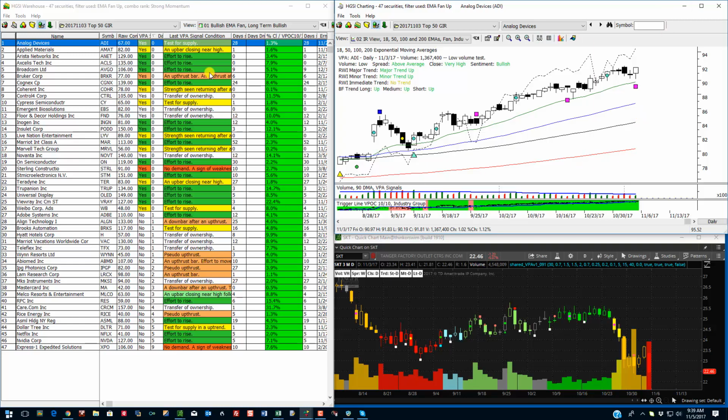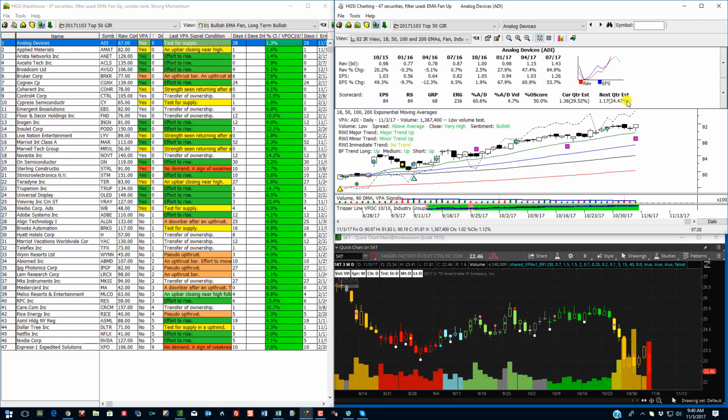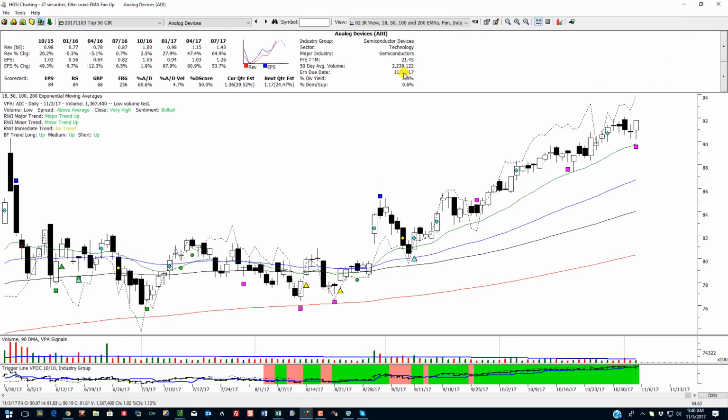I require in my list that all stocks be assigned to a group. Now look at this, setting up nicely. Are the earnings out of the way? Let's make this full screen. No, they're coming out the 21st, but there was a test for supply. The group's moving up. Another stock that should go into a watch list. Analog Devices goes in the watch list.